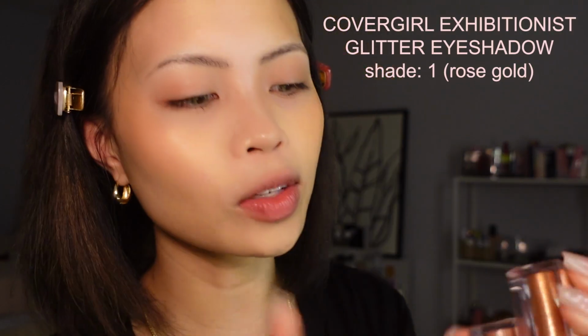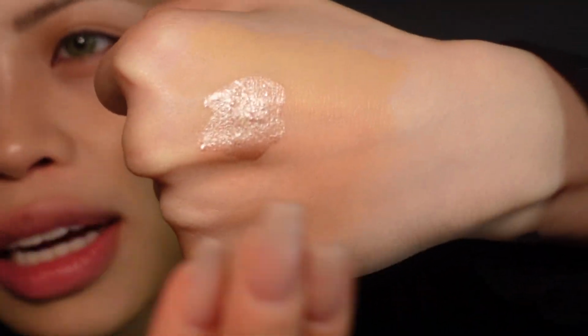Next, let's do the glittery part. Covergirl Exhibitionist Healthy Collection. I'm gonna take shade number 1. Y'all will see how pigmented this is. It's one of my favorite things to use. It's so simple, but it's the perfect eyeshadow to just make a makeup look pop on my eyelids, and lightly put that all over.